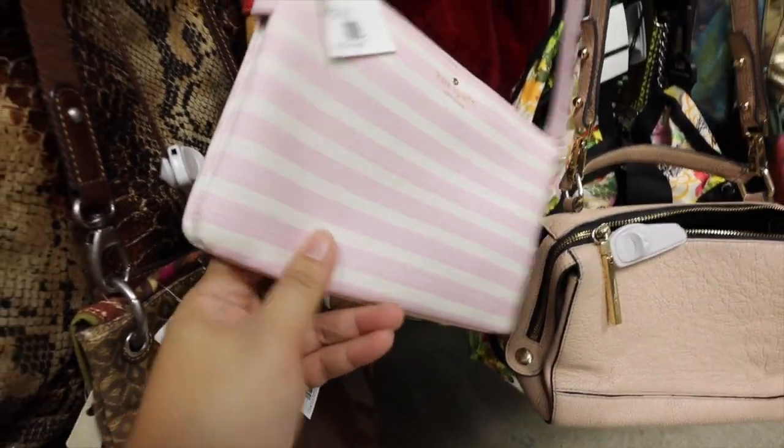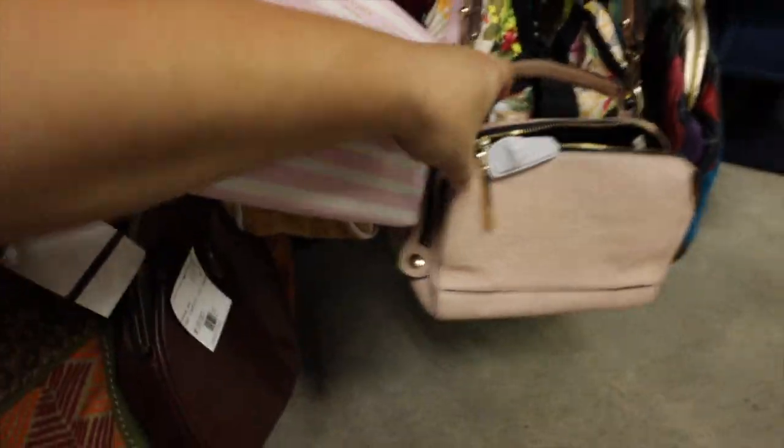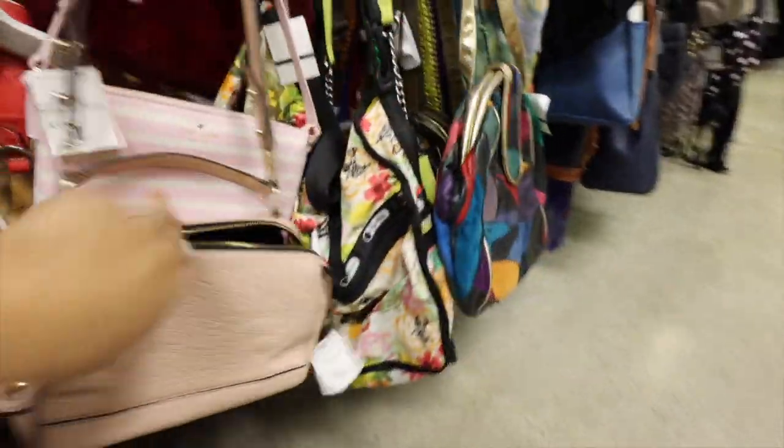It's in a striped coated canvas. I think it's coated canvas. Then this one is a... Oh, Millie. I haven't seen a Millie bag in a long time. This one's cute, but it's $42.50.